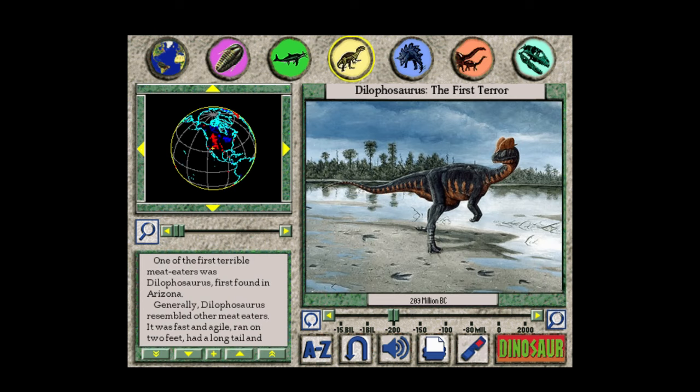Dilophosaurus, the first terror. One of the first terrible meat eaters was Dilophosaurus, first found in Arizona. Generally, Dilophosaurus resembled other meat eaters. It was fast and agile, ran on 2 feet, had a long tail and sharp teeth. But there were some odd aspects to it.